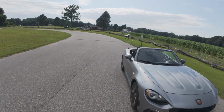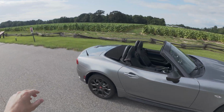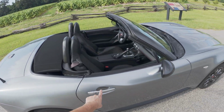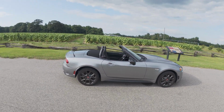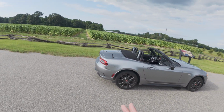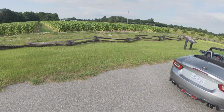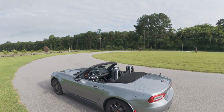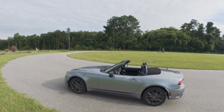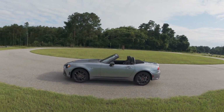It's just beautiful the way the body line comes down over the trunk, and then has this angle where it goes over top of the door handles and stuff like that. I mean, it's beautiful. This is an incredibly beautiful car, at least in my opinion. And there are a lot of beautiful cars that are drop tops, but you typically have to pay big money for something like this.